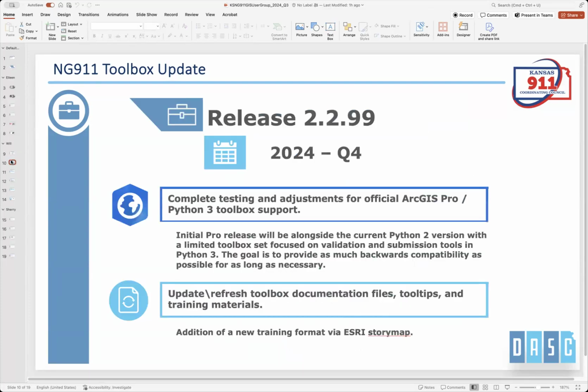So we're kind of at the same point. Really, the big push for the end of the year here is to get the Pro Toolbox Python 3 support out. Again, this is less of a technical hurdle of going to Pro and more of a hurdle of making sure that we have all of our internal processes and partnership processes supported for Pro. As you are probably familiar, everybody likes to hold off on updating until the last possible minute, so we're making sure that all the things we're using both internally and externally are going to be compatible with any of the changes that we make.